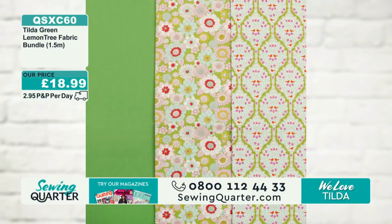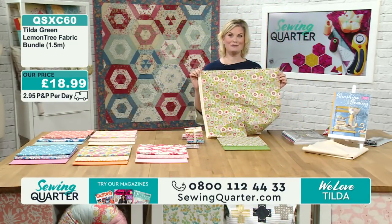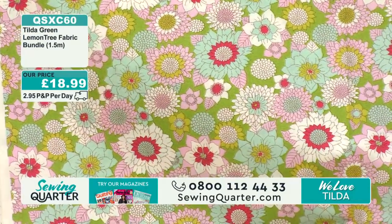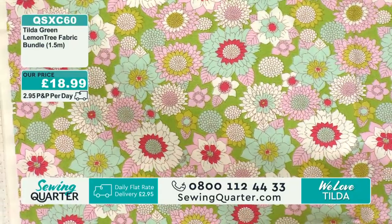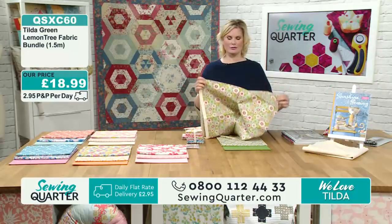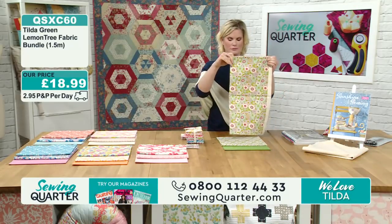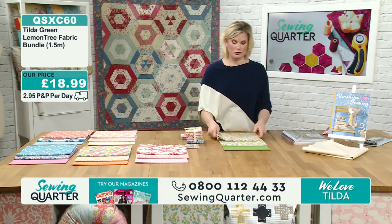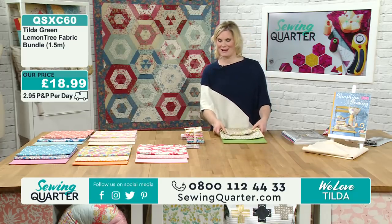I don't have masses of green in my stash, but the green that I do have is Tilda greens. And look at that one from afar. How pretty is that from afar? And then you're getting close. And there's lots to work with there. So this is kind of a mid-size print. So you've got that throughout the range, haven't you? You've got the hummingbird, which is your large print. You've got this one, which is your mid-range. And then we saw, didn't we, that ditzy print, which gives you your small one. I just think it's beautiful. Whichever way you go, it's all going to work an absolute treat.